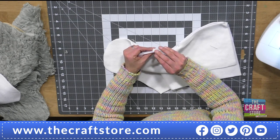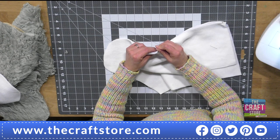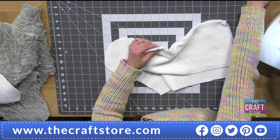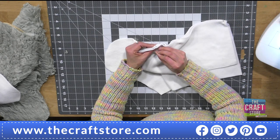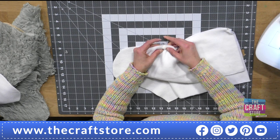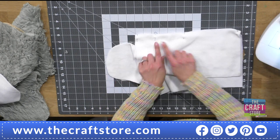I've put my pins on the wrong side. It should be on the other side, but I'll manage. Ooh, that's a blunt pin. Jenny, there's another one for you. That one's blunt as well. That's fine. Okay, so one side.